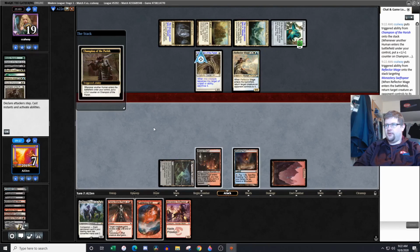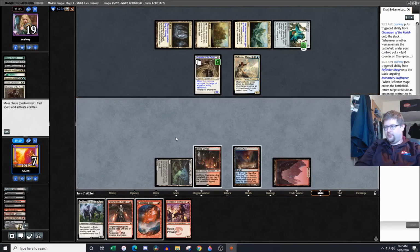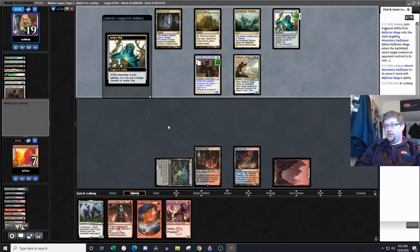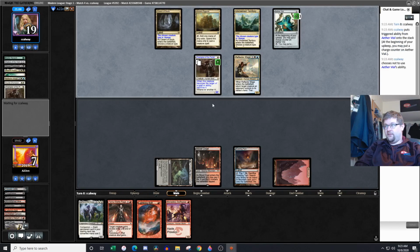Alright. Now the question is, do I hit the champion or the mage? It's still probably better to hit. Well, I definitely don't want to take a hit from both. I'm going to do this during combat. If they have another Human, it's better to hit the champion. But if they have, I guess, they could cast Phantasmal Mage. I guess I'm supposed to hit the champion.